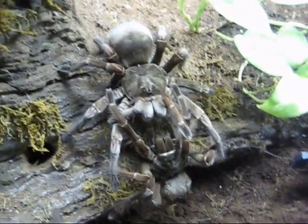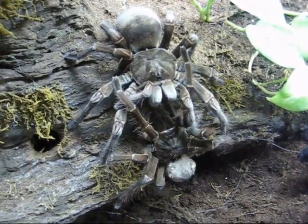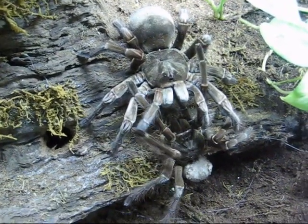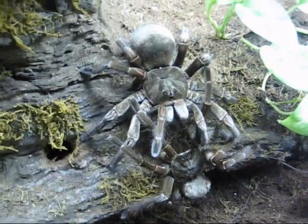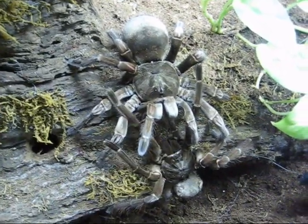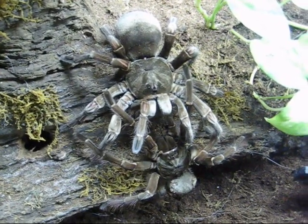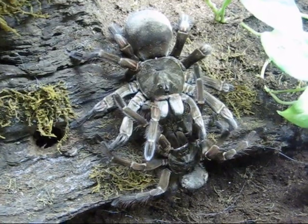That's a good one. There you go. There you go. There you go. Yes! She pushed him off the edge. Please don't eat this male, please. She's usually not too aggressive towards males, but man, if she was. He's a big boy, but she's, he's a Volkswagen and she's an M1 tank.